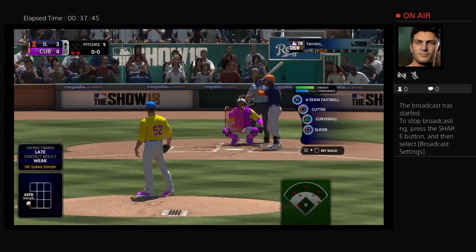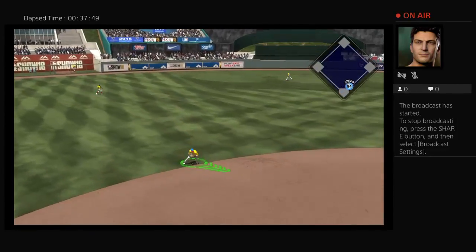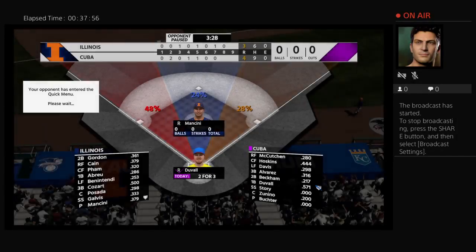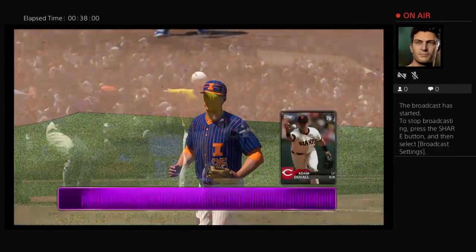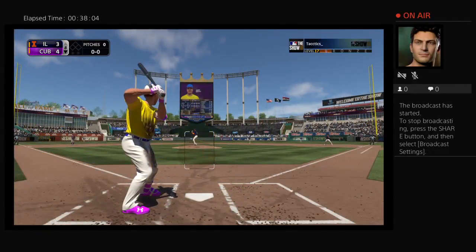In now is Lorenzo Cain. He steps in off a base hit in his last at-bat. Hit sharply on the ground. Throw in time, and the side is retired. Your attention, please. Now pitching. Ready once again, Adam Duvall. So far, 2 for 3 in this one.